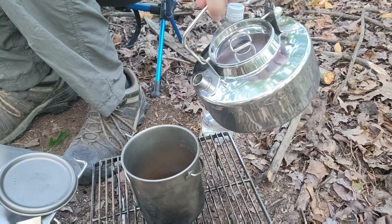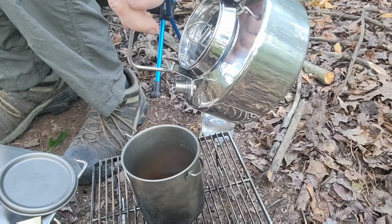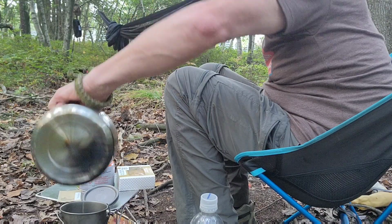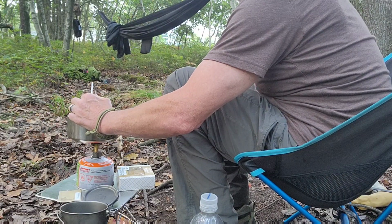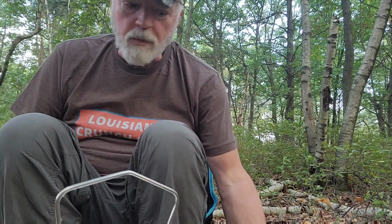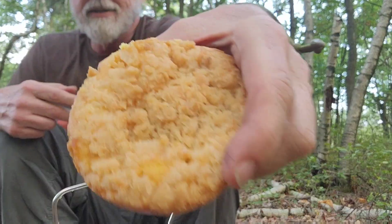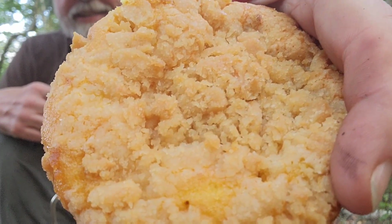All right. So let's get that hot water from our brand new kettle poured into there so we can eat. All right. Almost too hot to drink. I'm gonna let that cool off. So we're gonna go ahead and take a bite of this Louisiana Crunch Cake. All right. So there it is.